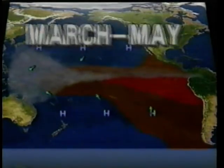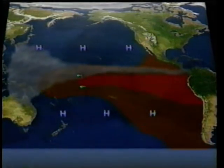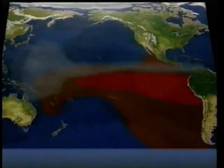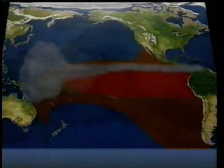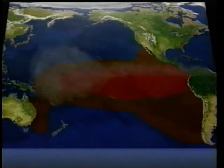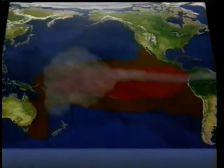But if the trade winds stay weak into March and April, there'll be less cold water upwelling off the coast of Peru. The sea surface temperatures there rise dramatically, and that unusual warming of the waters continues across the eastern Pacific. The red area you see here represents temperatures relative to normal. The rain and clouds that are normally heavy in the far western Pacific drift toward the central and eastern Pacific, drawn to the warming waters there. That means an extraordinary amount of rain in the eastern Pacific.